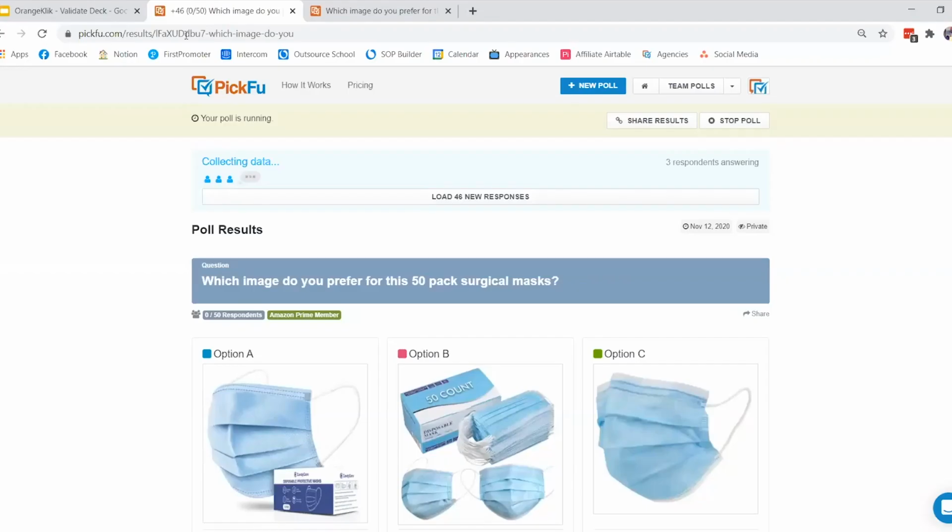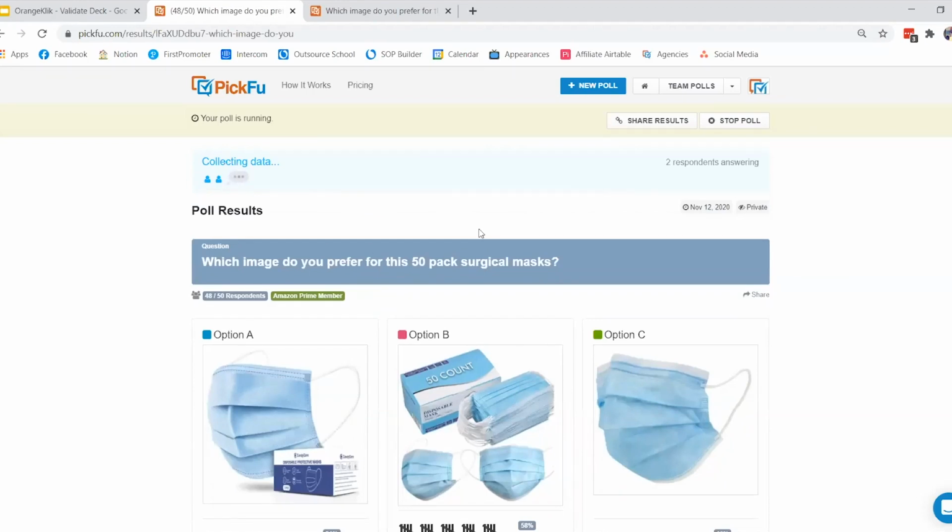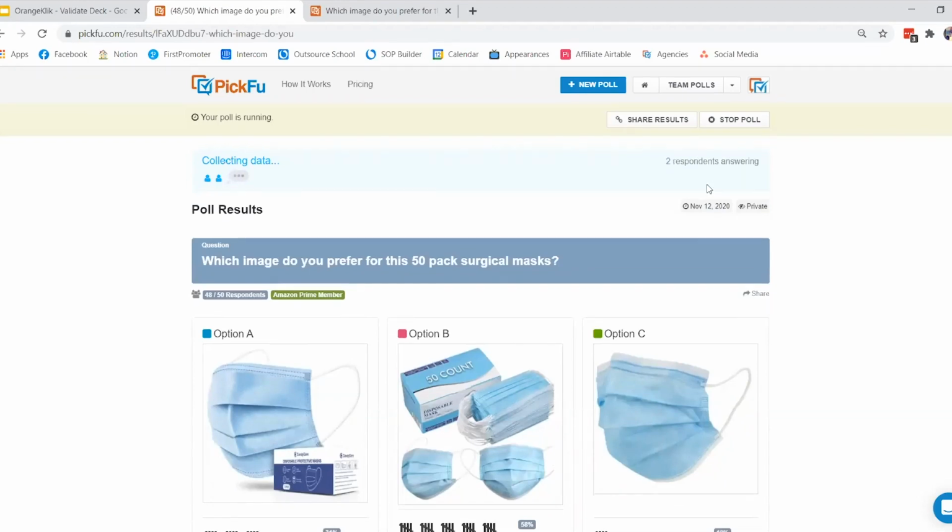So as you can see here, I'm going to go through some of the UI and show you actually how PickFu works. As you can see, this is super fast, right? What I like here is up in the tab, it'll actually show you. I'm very impatient, so I like to have these open while I'm doing other work. And I can see as the responses come in. So we've already got 47 responses for this, right? So I can click here, load the new responses. We've got 2 respondents answering.